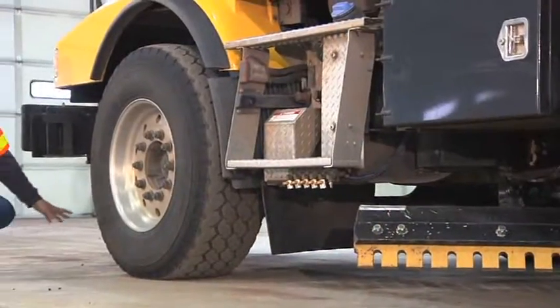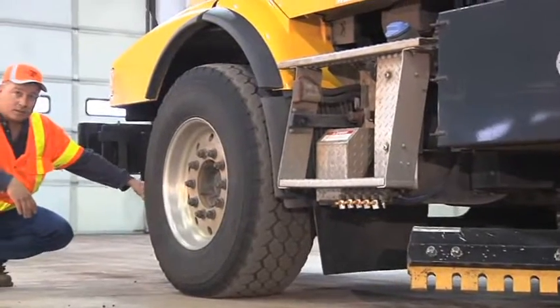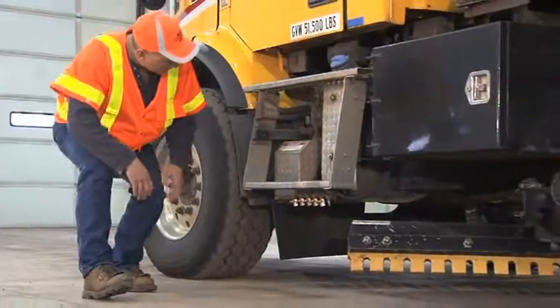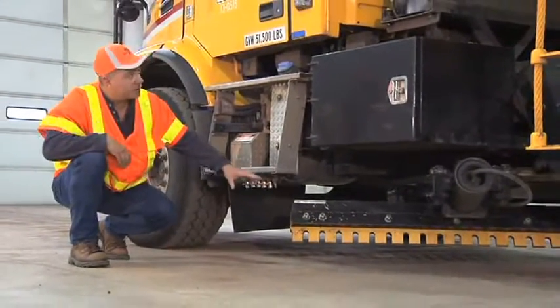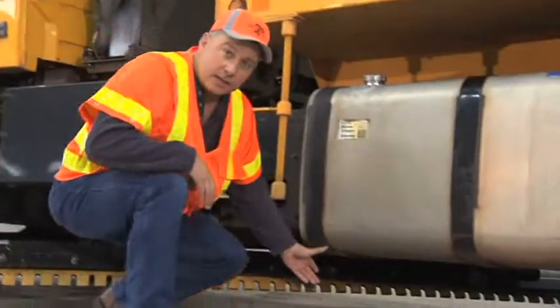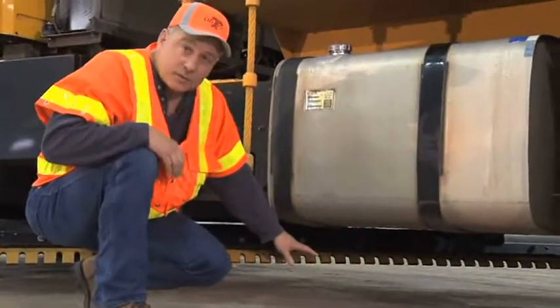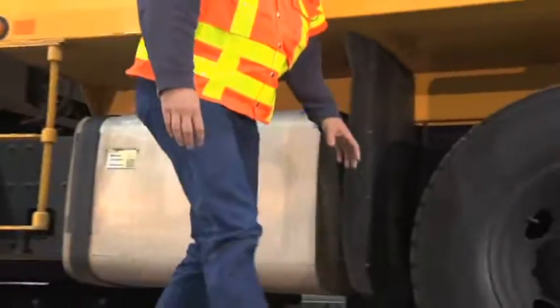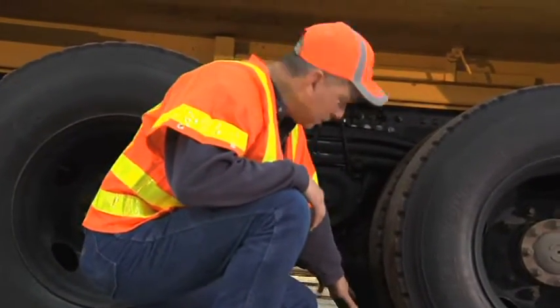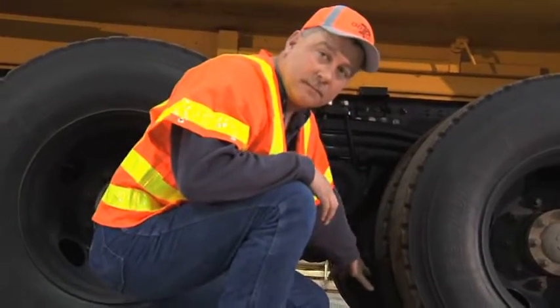As I'm doing the leaks test, I'm checking right here in the front of the truck by the motor, working my way back, checking for more oil leaks out of the transmission, hydraulic tank, coming back here to the diesel tank, looking under here to see if there's any fluid leaks, coming back even to the rear ends, which have oil in them as well. We're checking for any leaks back here.